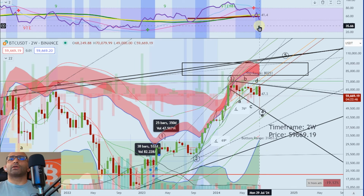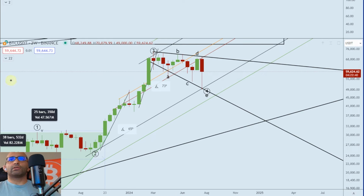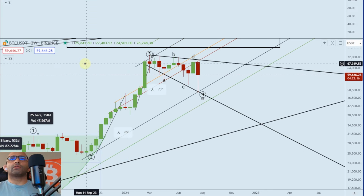And even on the 2 week, we have a TD9 going down, right? And if you look at this drop right here on the 2 week, everything below this trend line right here is pretty much all liquidity zone. So if in the next 4 hours, after this 2 week close that we're going to have in 4 hours, we do break down, I am expecting a wick type retest right before we go back up to the top of the range. So that's kind of what I think is going on right now, guys.